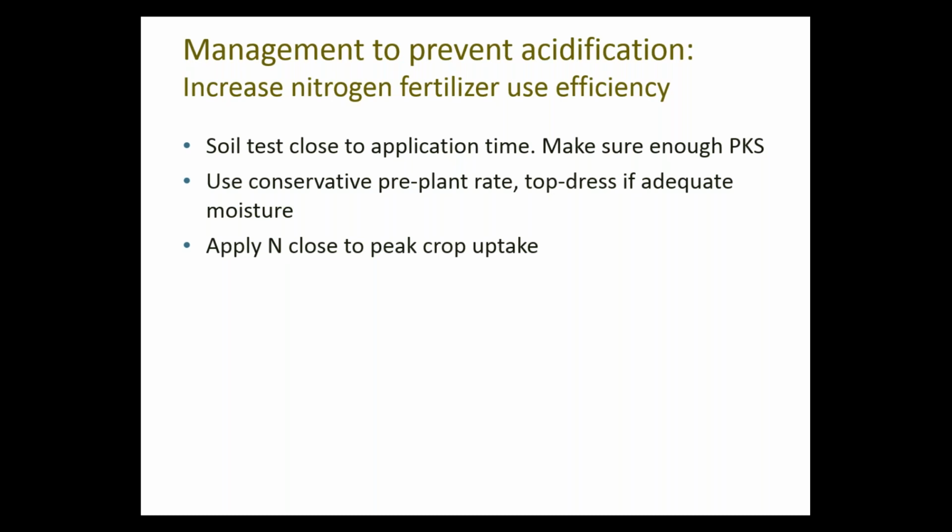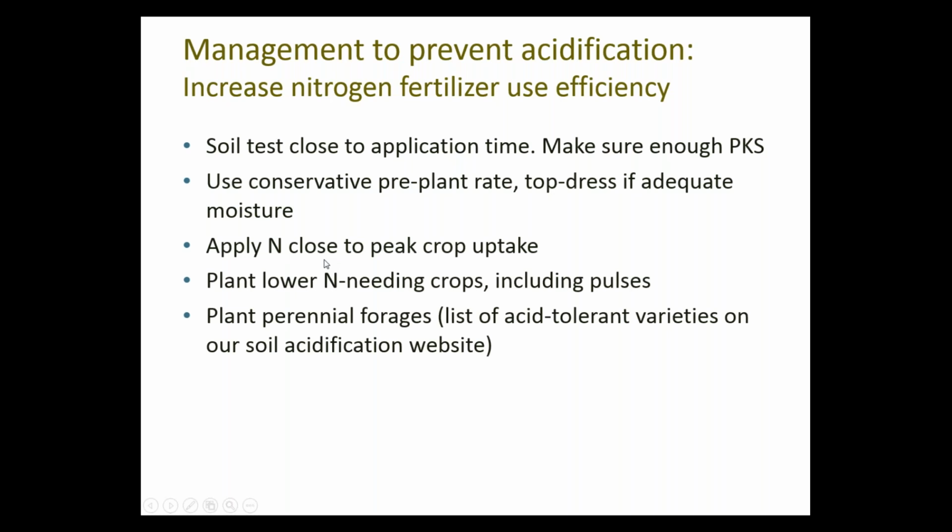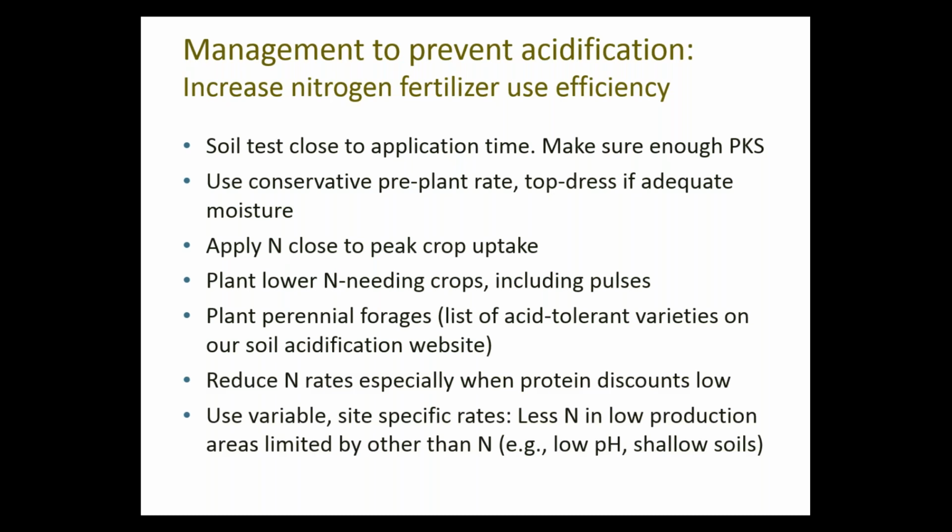I'd suggest using a conservative pre-plant rate, and then if it does rain as much or more than you were thinking, you can top dress later. Also applying nitrogen as close as possible to peak crop uptake time. Also plant lower nitrogen-demanding crops, including pulses like pea, lentil, and chickpea. Planting perennial forages, and on my website, we have a list of acid tolerant varieties. Also reducing nitrogen rates, especially when protein discounts are low, and using variable or site-specific rates.